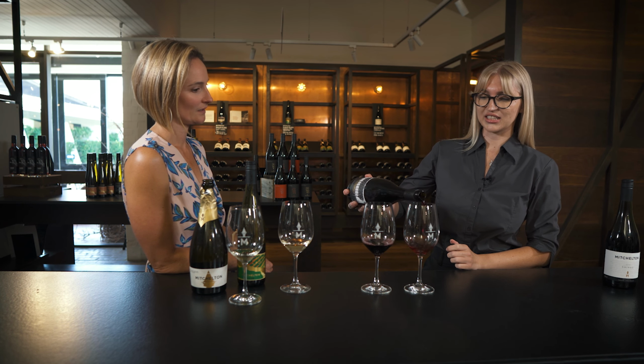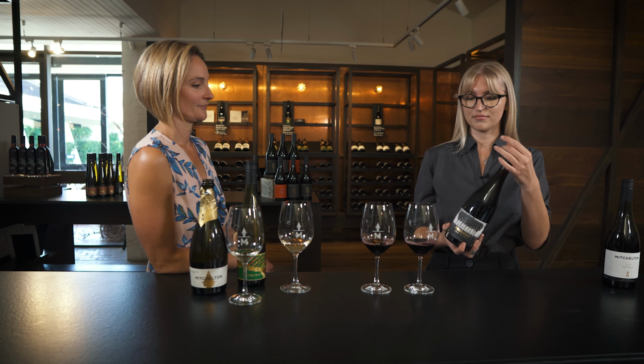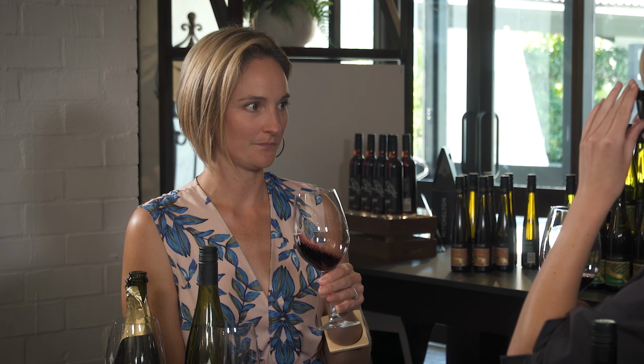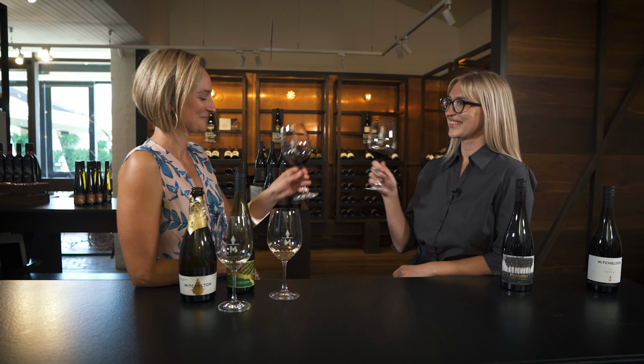And as you can see instantly, the colour is much deeper than the Mitchelton Estate. Okay, so that's quite a bit fuller. Yeah, much more intense. It's perfect, isn't it? Again, with the dark berries, just much more intense, you can tell that the volcanic soil has really produced a beautiful grape. Thank you so much for talking to us today, Kathy. Cheers.